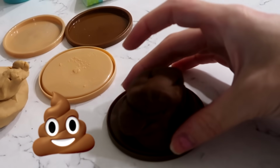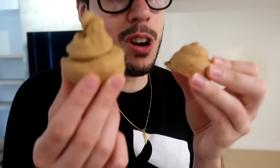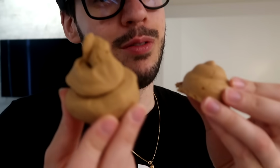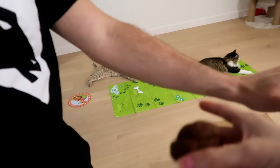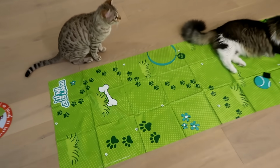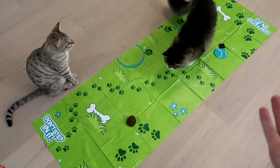So, I mean, if you do end up buying this game, which you shouldn't, you could probably just make your own. This product sucks. So this is what their poop looks like. And then our poop. I think our poop looks better. I think ours knocks it out of the park. So we gotta put these on the mat now. The cats have just decided to take over it. So we're gonna put these little poops around the mat and around the cats, I guess.